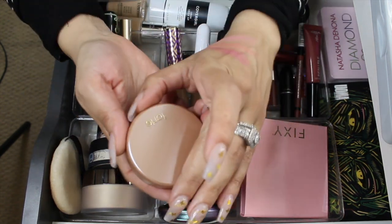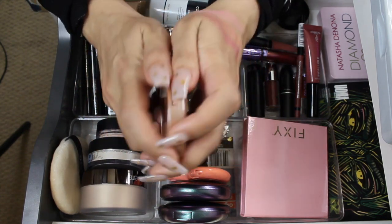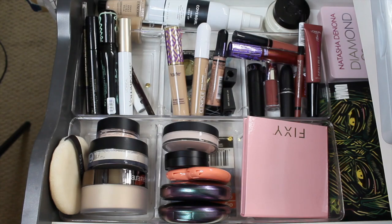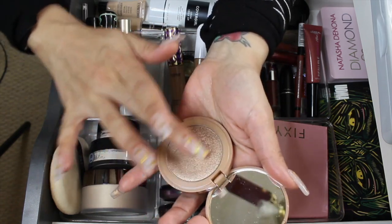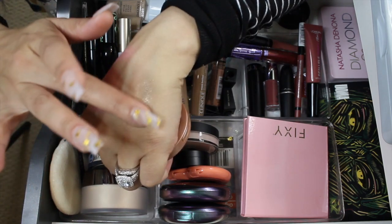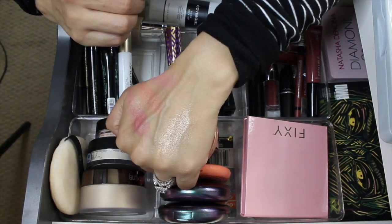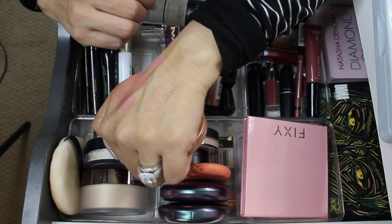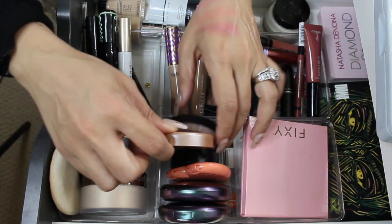Here's the one highlighter by Tarte. This is the shade Sparkler. I think this might be a little too dark for me. And now I can't open it. Okay, here we go. I think this might be too dark for me. I need to be tanner for it, or it's meant for someone with a deeper skin tone, but it looks really pretty. It's not as dark as I remember it being.